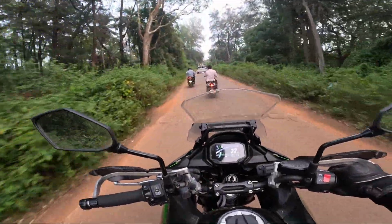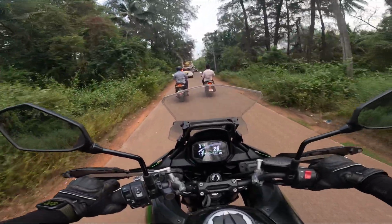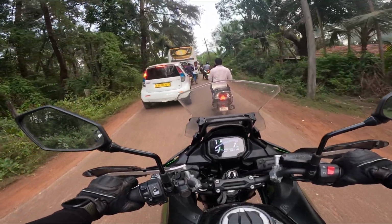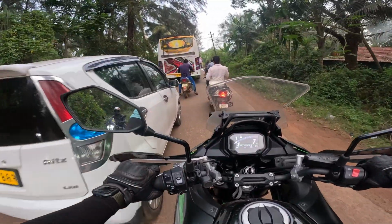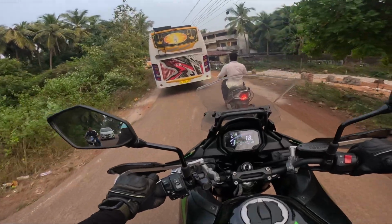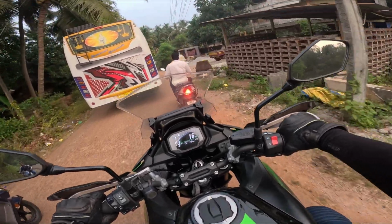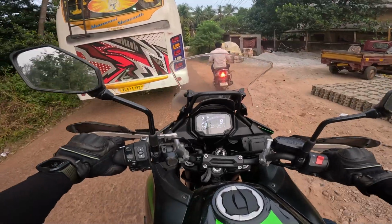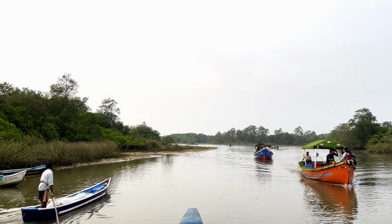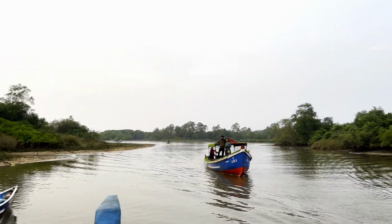All right, so this is the stretch that leads to the mangrove forest. The guy who's there on the Dio, he stopped us actually, and he said that he would take us for boating around the mangrove forest. So we'll be able to cover some views, and he's taking us to that particular spot, and he's a boatman, I guess. I'm not sure, but yeah, so let's get going. So we will do boating in the mangrove forest.